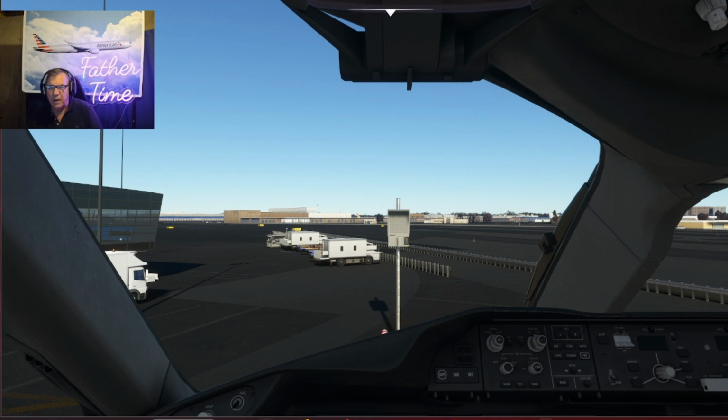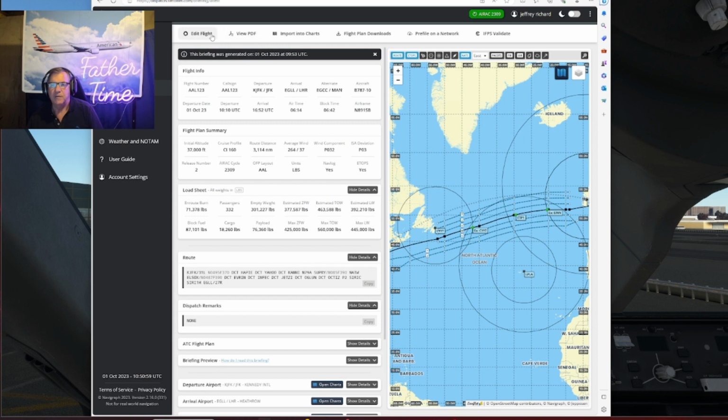So what we've done is we've filed a flight plan. Here it is on SimBrief. You'll need a SimBrief account naturally. If you don't know about that, then you're probably in the wrong place. But this is our SimBrief account. Okay, that's our route of flight. We're not going to make it over there.